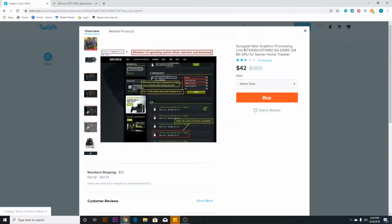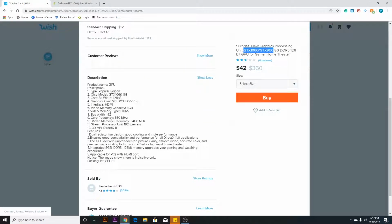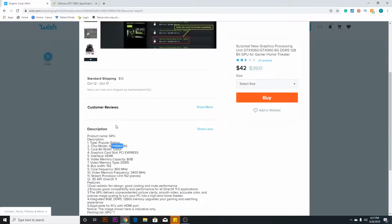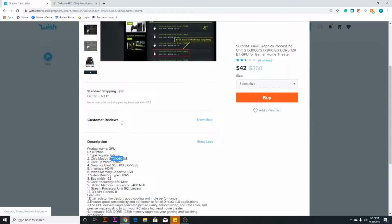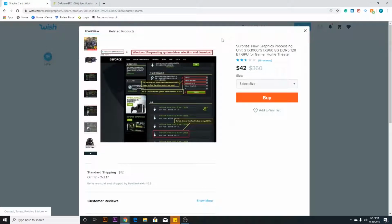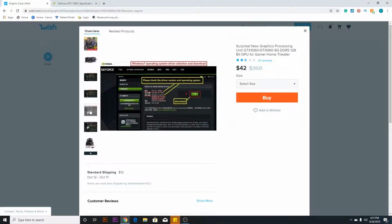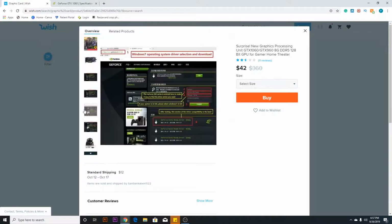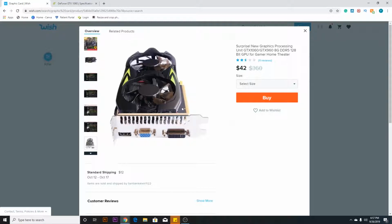It showed two different specification models, GTX 1060 and GTX 960, but it only showed one specification for that graphic card. It's the 1060 8 gig. Nothing about the GTX 960. Maybe they screwed up the title or whatnot, right? But let's look at the pictures, and they only show one type of graphic card.